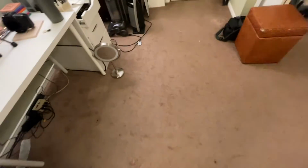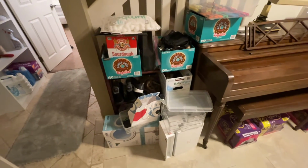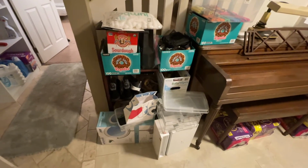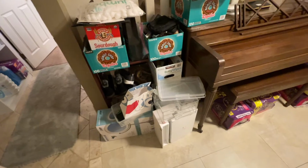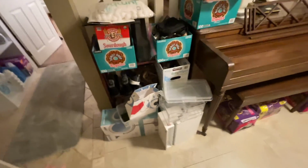As for the other stuff, I have a little area out in the hallway here. This is my dirty little secret of stuff that I need to get rid of and I just haven't done it. It's like stuff that I haven't found a use for, that I don't plan on using, or stuff I've got duplicates of. It's just stuff that I need to get rid of.